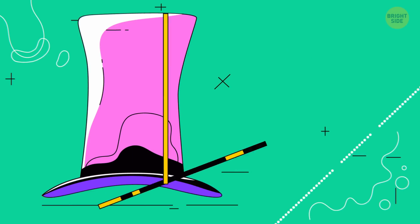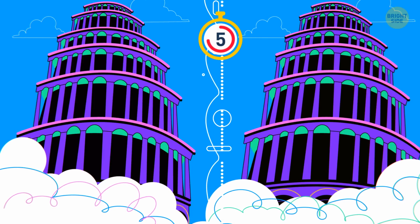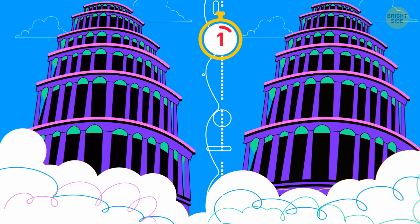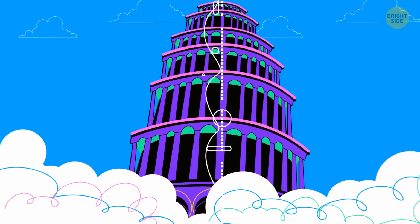They're absolutely the same. Your eyes are playing tricks on you. Number 3. Which tower is leaning more? Ha! Look at that, they're the same. Even though one tower seems to be lopsided when placed next to a copy of itself, this is called the leaning tower illusion.